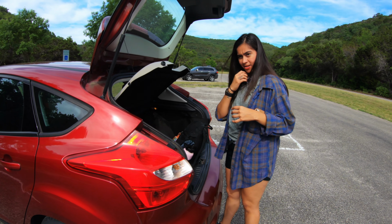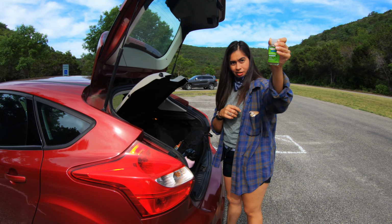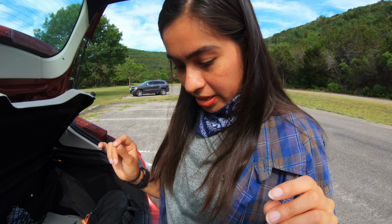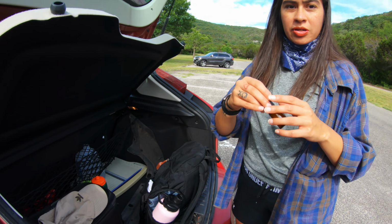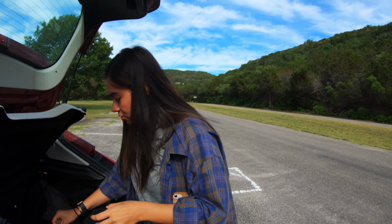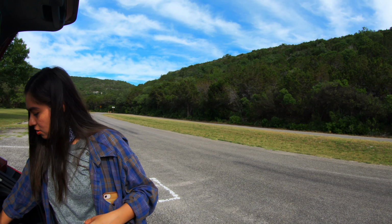I have my mask. I have Germex. I can't bring my hand sanitizer, but I brought a little spray, so in case we have to touch something, we spray it down. So we're safe. I have toilet paper. And then, yeah, let's go.